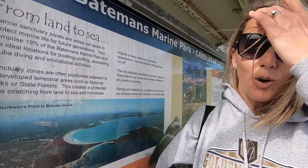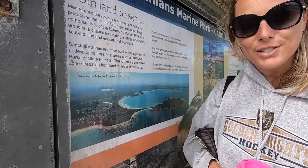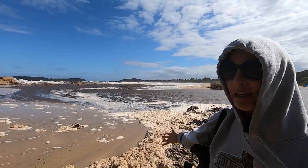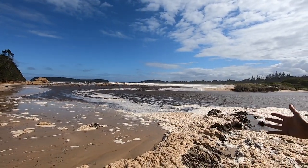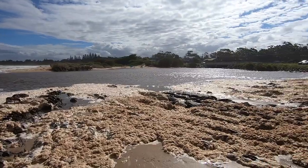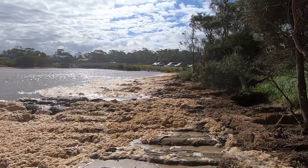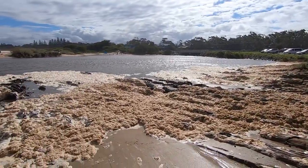Beautiful. It's so pretty, and the sun finally came out. It's amazing. So this is what it looks like in the brochures. And here it is, Bateman's Marine Park. Look at that crystal clear water, white sands. Look at this, gorgeous. There are some children playing because they're crazy. Because kids don't care about freezing temperatures and foam and brown.